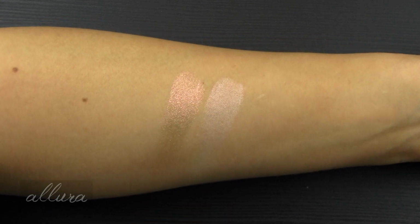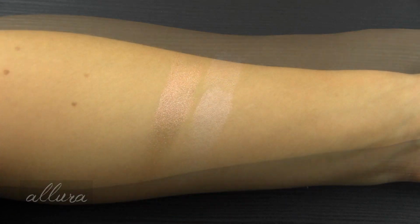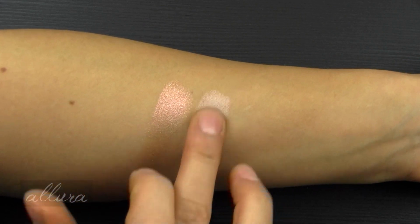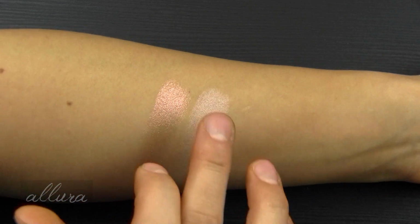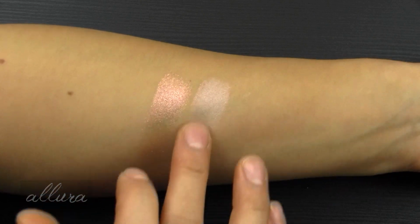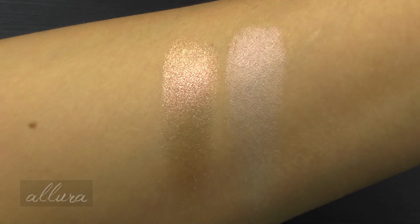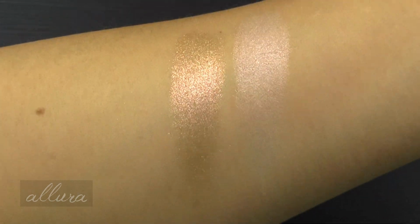And then next to it is Fancy Pink Diamond. Go ahead and add a second layer, see. Both very different in their finishes, both very pretty. All right, there's the shimmer and highlight up close.